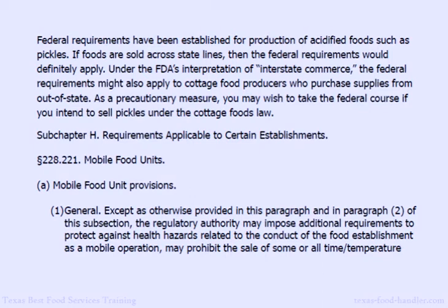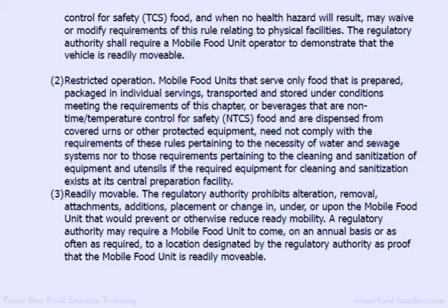Just because you don't have a permit, you still have to do certain things. The authority may prohibit the sale of some or all TCS foods and potentially hazardous foods. In other words, you may check it out. They may waive or modify requirements of this rule for this facility. The regulatory authority shall require a mobile food unit operator to demonstrate that the vehicle is movable. Mobile food, okay.